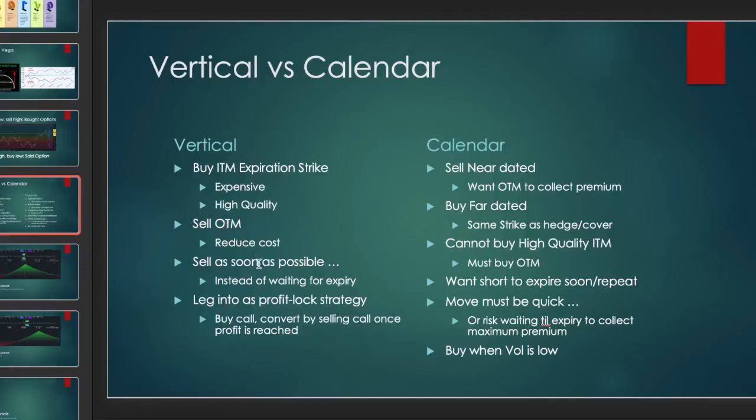And basically, you sell as soon as possible. Whenever you make your profit, you sell it. You don't wait until expiry. You can also leg into a vertical to lock in profit. If a call that you had is already up 100%, you can say, "Oh, you know what? I'm going to go ahead and sell a call against this."